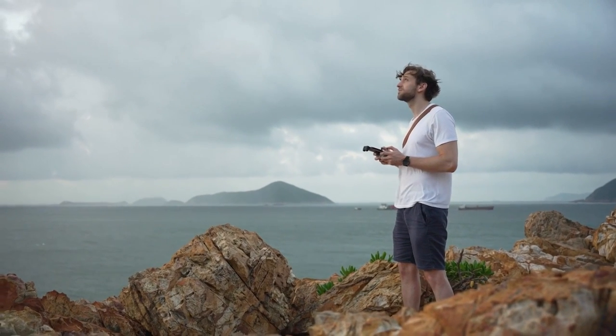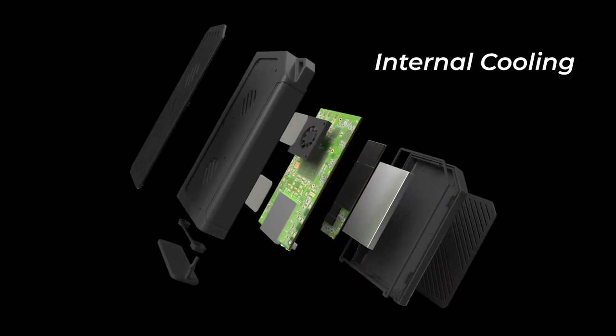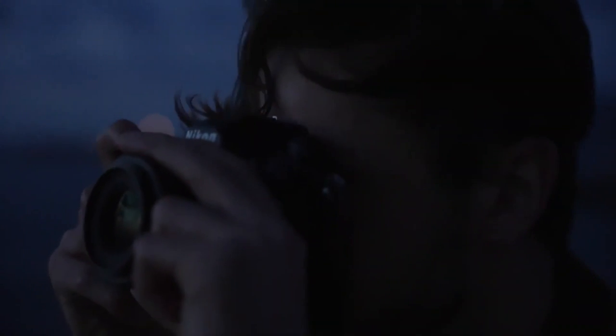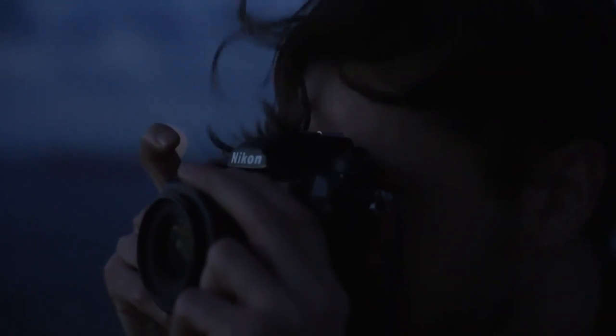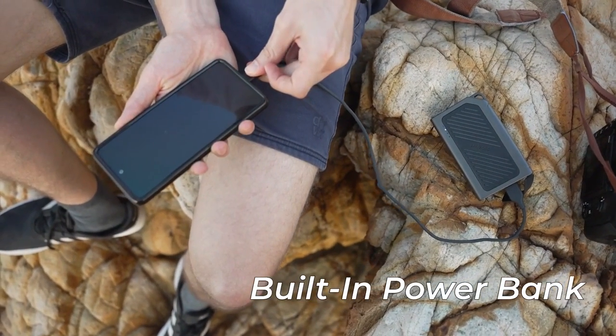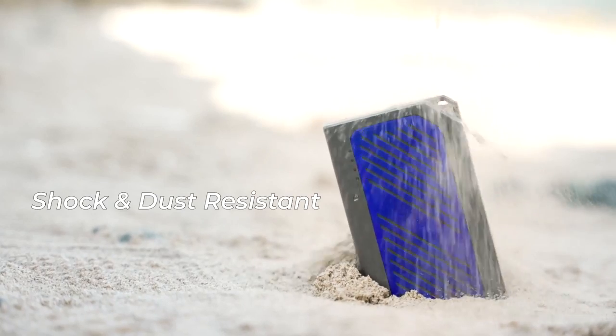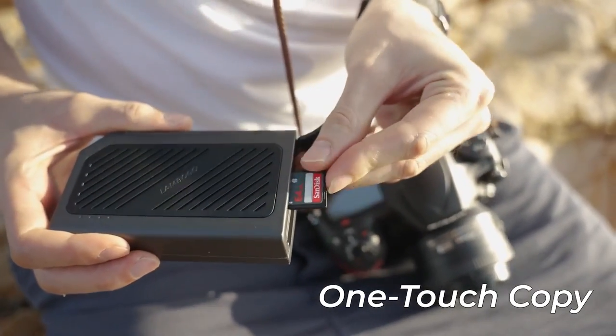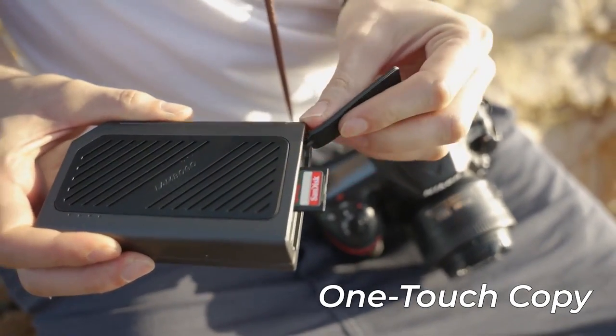encounter on your adventures. One of the standout features of Lambogo is its internal cooling system. We all know how frustrating it can be when our devices overheat and slow down. But Lambogo has a built-in fan and anti-overheat protection design that ensures steady heat dissipation for stable performance. No more worrying about your device shutting down in the middle of a presentation or a movie.